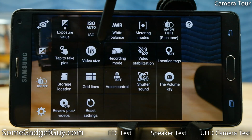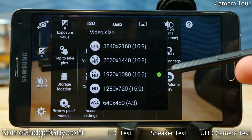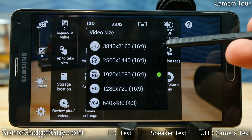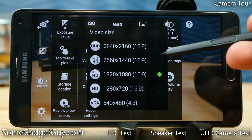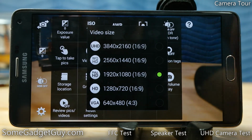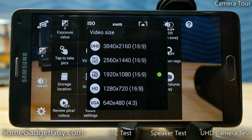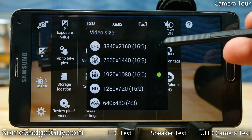And we also have our video sizes. So the Note 4 shoots a really high quality 1080p video, and I've already produced a video test in UHD, but I'm also kind of happy to see that they've got a setting for 2560 by 1440. You can shoot video at the native resolution of the Note 4's screen. Higher than 1080p, takes up a little less space than UHD.